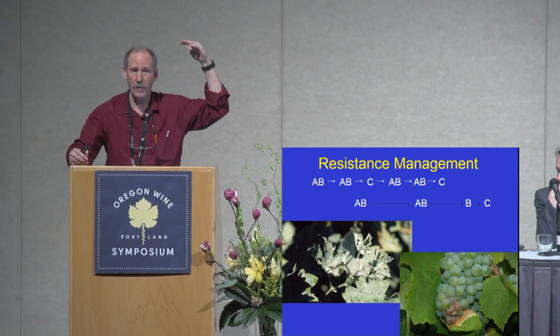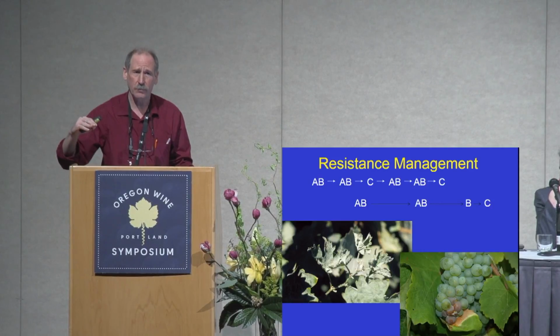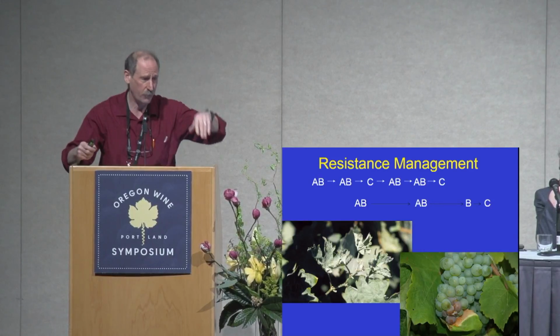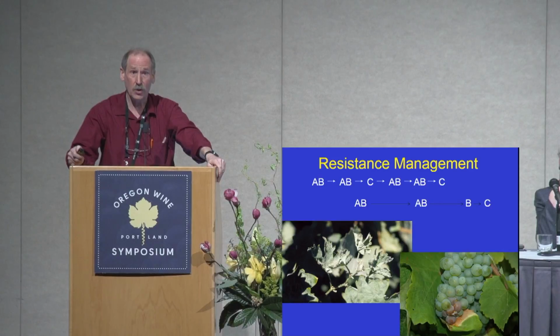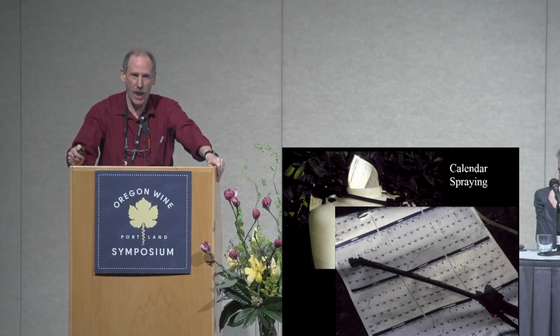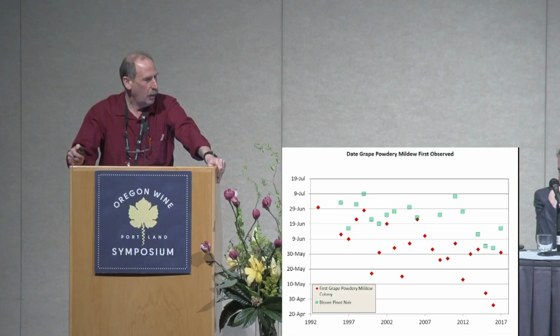So what you're doing for powdery mildew can influence what's going on for bunch rot, and vice versa. What you do for bunch rot can influence what's going on for powdery mildew. So make sure you include that in your plan. Don't do calendar spraying. You're going to have a lot of trouble if you start your program based on the Gregorian calendar. Okay, a data slide.